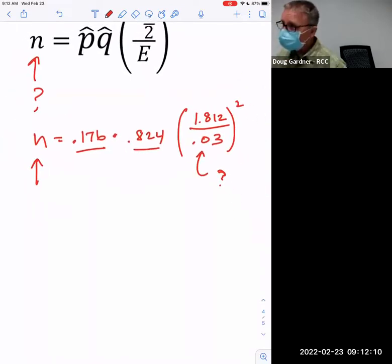Can you, and again, I would recommend you do this with me, type that in your calculator and get the right answer? Your calculator knows the order of operations, so you can almost just type in what you see there. But again, it's common for people to get all excited typing in all those numbers and forget the exponent. I got N is 529.07.